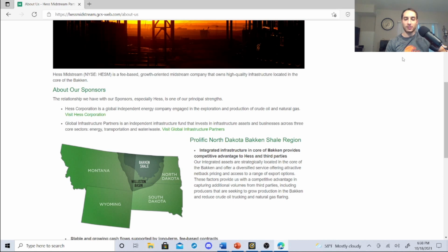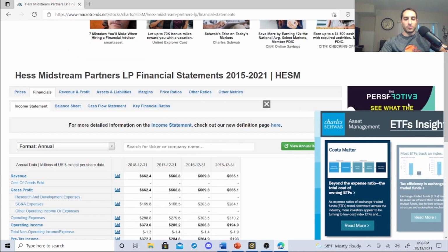These factors provide us with competitive advantage in capturing additional volumes from third parties, including producers that are seeking growth protection in the Bakken, and reduce crude oil trucking and natural gas flaring. So that's pretty attractive. And let's see how much revenue they're making.